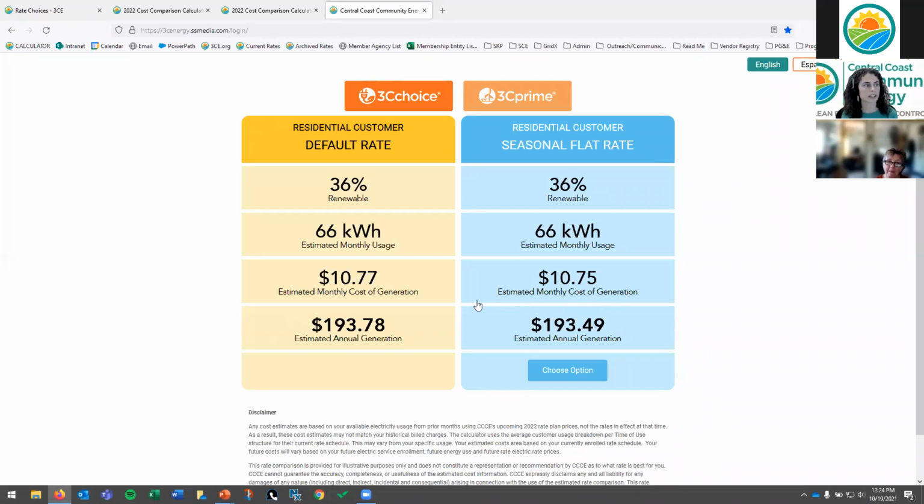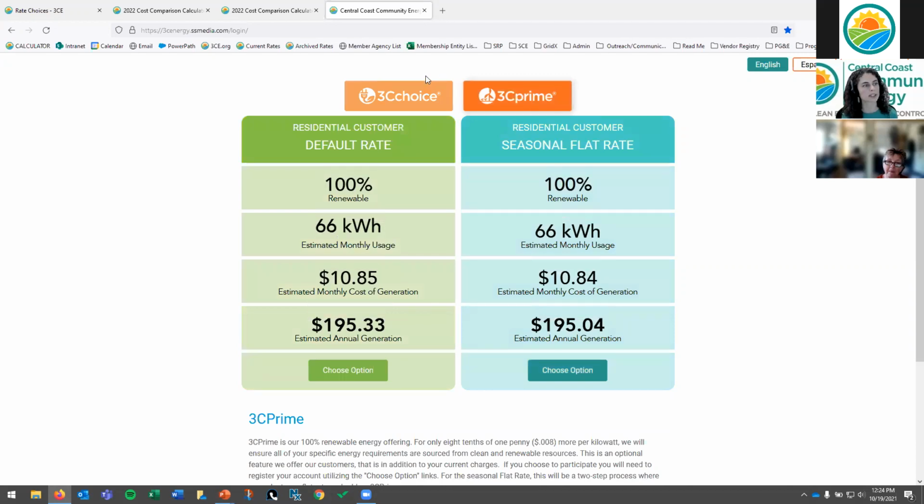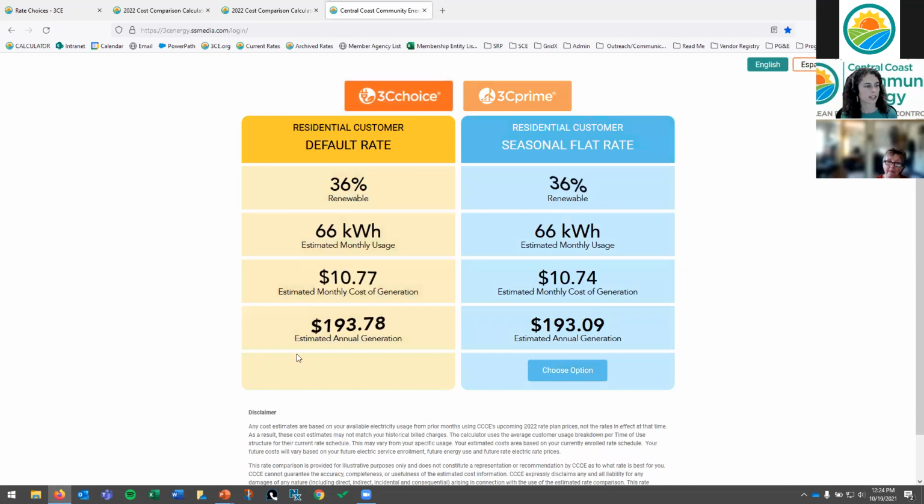So like I said, our default rate is designed to support most all of our customers. If you want to explore what it would look like if you opted up to 100% clean and renewable energy, you can click the 3C Prime button over here. And then you can see your estimated cost of generation services here. Again, very similar between the two options. There's the language toggles up here between English and Spanish.